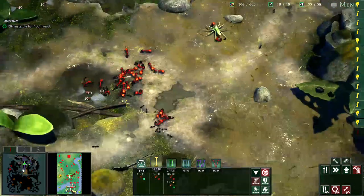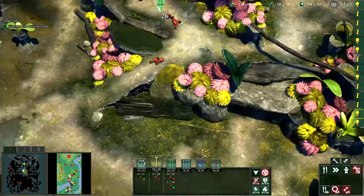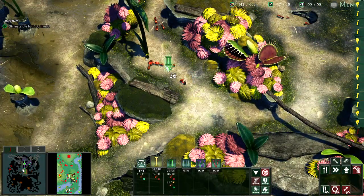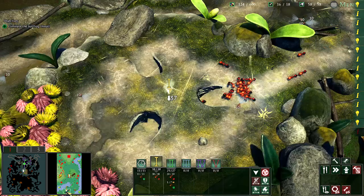The neighboring Monomoria Minimum colony has launched an attack on the fire ant nest. A raiding party of big-headed ants are stealing aphids. They must be stopped.